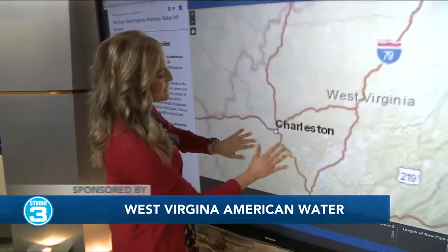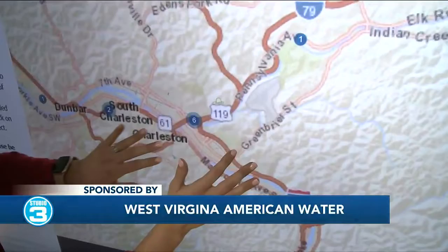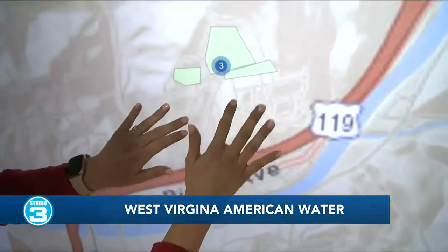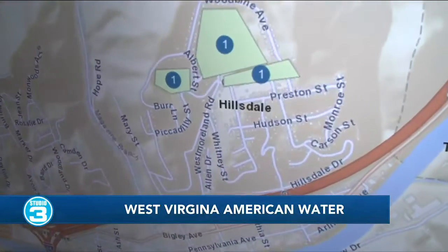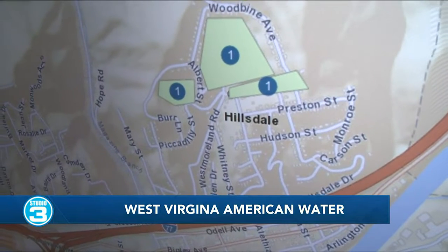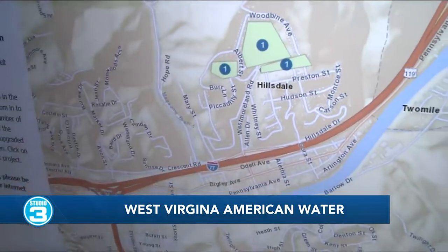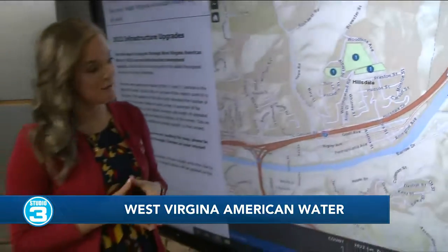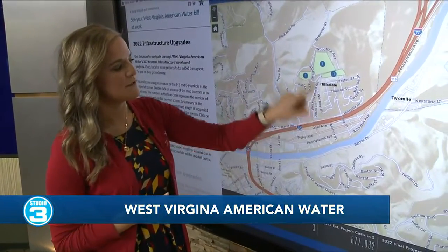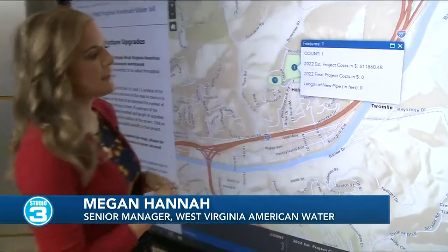Now, this map is interactive, so we'll just scroll in here, and we're going to go into one project that we've got going on here in the Hillsdale area of Charleston. So you'll see you can scroll right into your neighborhood. So customers that might have a project going on in their neighborhood, they can scroll right in and see a variety of projects. So here in the Hillsdale area, we're going to be doing about 8,000 feet of pipe this year, upgrading 8,000 feet of pipe for approximately 400 customers in this area. It'll end up being about 6 different projects.